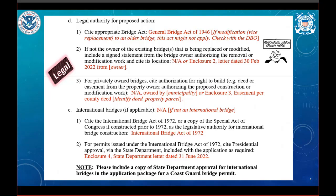Continuing on, if the applicant is not the owner, we do ask for a signed statement from the owner authorizing the removal or modification. If that's not applicable, use NA, and if applicable, please cite the signed statement as an enclosure. For privately owned bridges, we ask for proof of ownership, such as a copy of a deed or easement from the owner. Use NA or cite enclosures, whichever is applicable. International bridges are a bit special in that they fall under the International Bridge Act of 1972 or a special act of Congress. They also require coordination with the Department of State, and we ask that those details be discussed here.